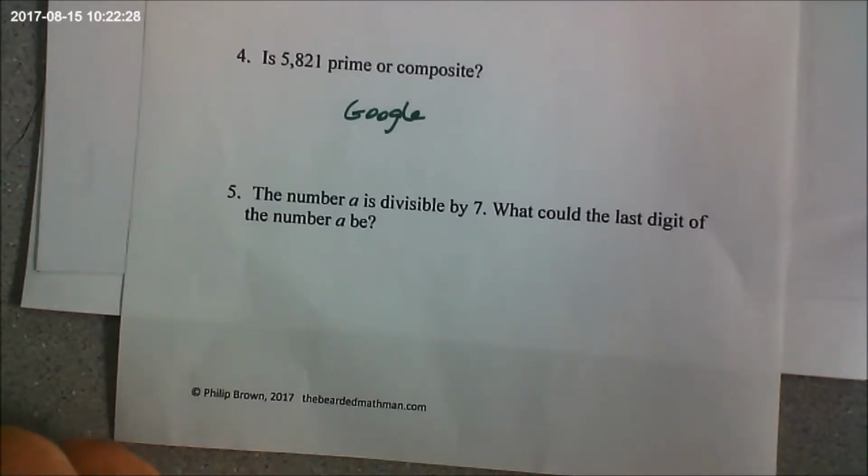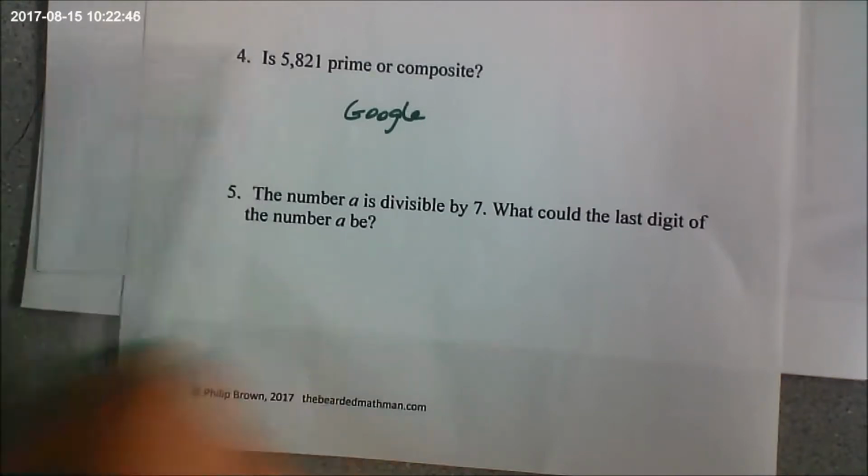Is 101 prime? Yeah. One of the two. It's funny because I ask, is it prime? And you guys are like, yeah. But you don't know. Yes, No. It is prime. Huh.